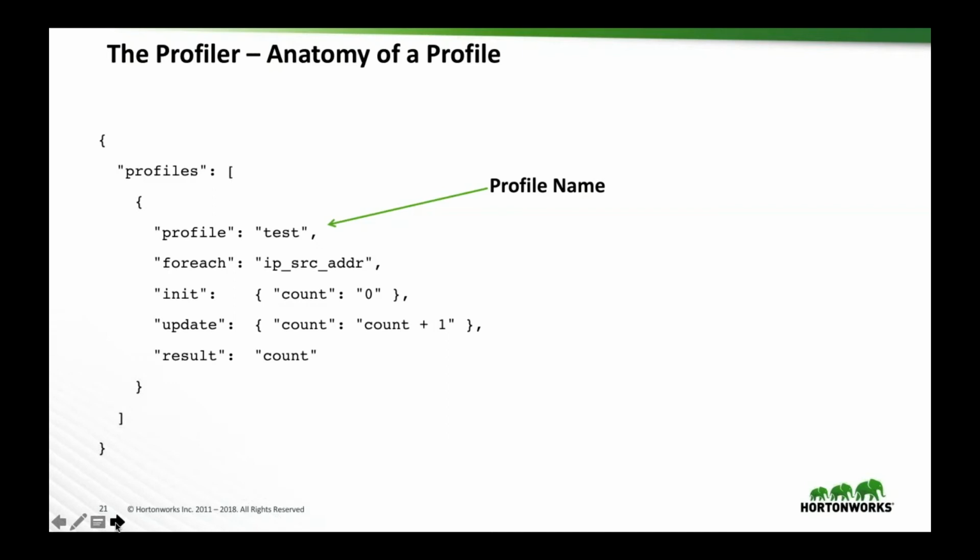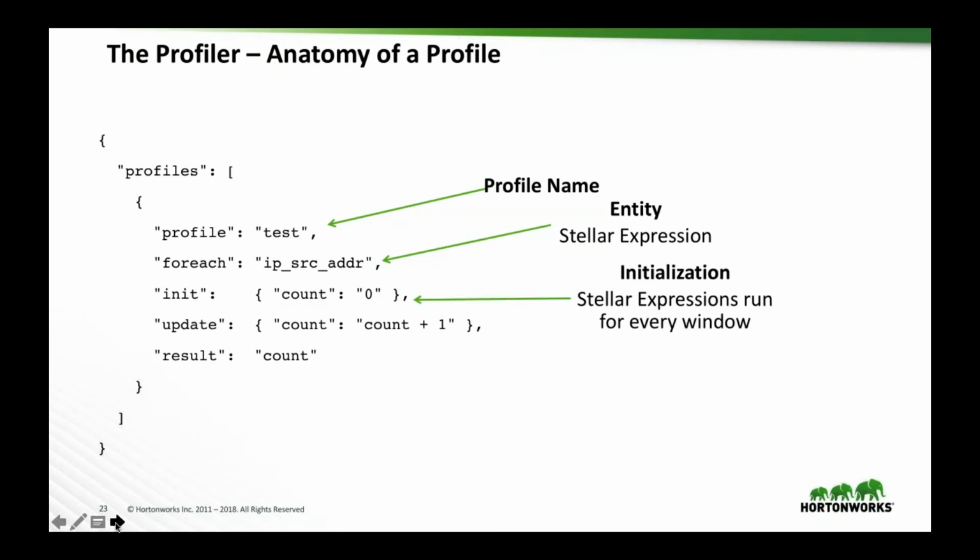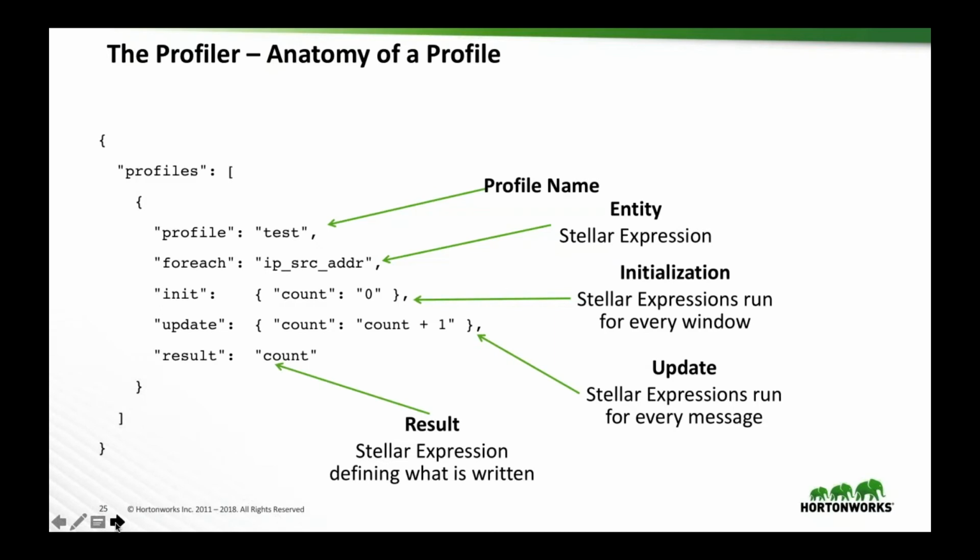But essentially, the profile name is creating a variable called test. I'm basically saying that for every single IP address I see flowing through the system, for this window of time I'm going to start by initializing it to 0. Every time I see that IP address, I'm going to increment that count by 1. And at the end of the window, that's going to result in an attribute with the count of times I've seen that IP address flow through that window of time. This is a very simple example of what a profile would look like.